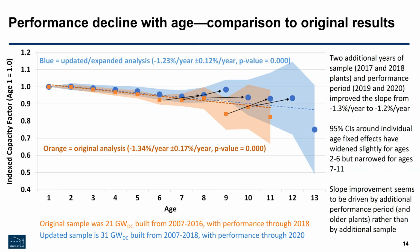For example, here I've added some arrows to guide your eyes to the relative improvement among some of the older plants, particularly those that were aged 6 to 10 years in the original analysis, but are now aged 8 to 12 years in the updated analysis.